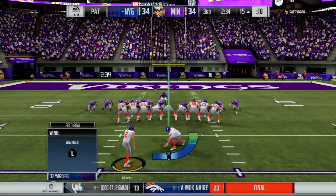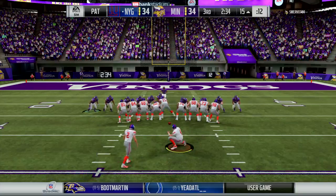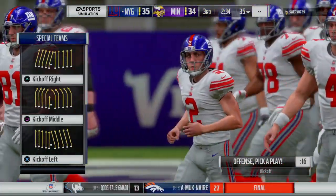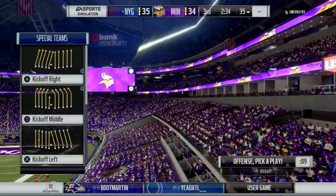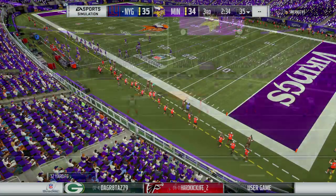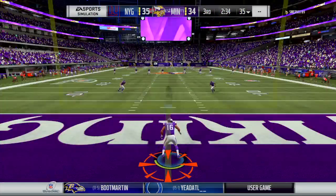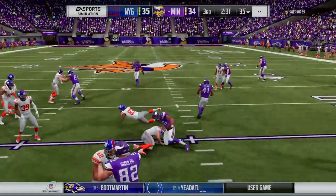The extra point now coming from Myers. Myers connects on the PAT, and that will put them on top here in the 3rd. Here's Myers now to kick it away. This will be taken to the back of the end zone. Oh, he goes up top.